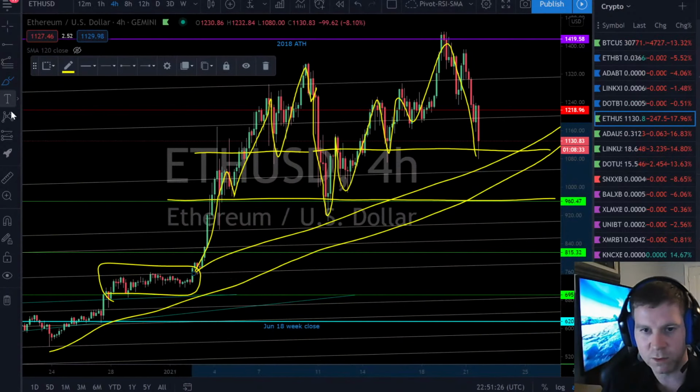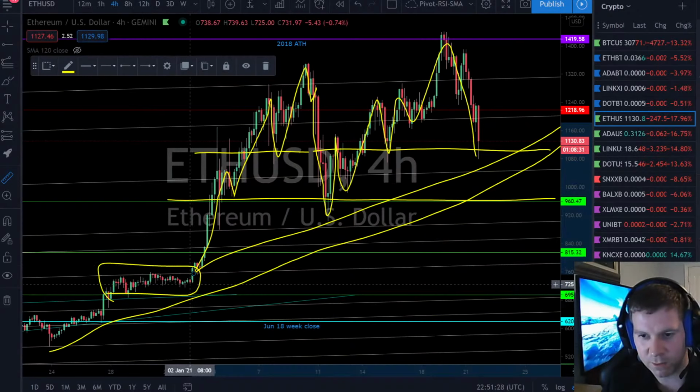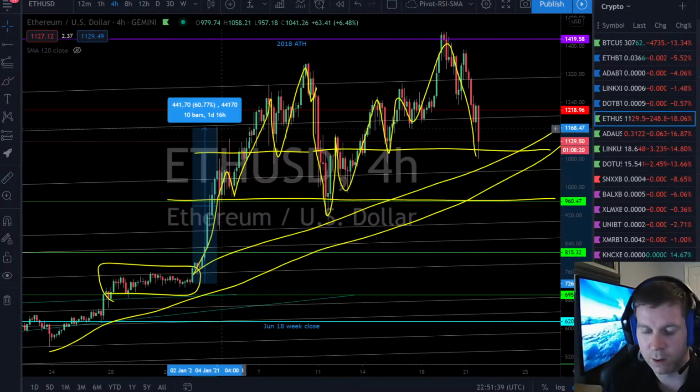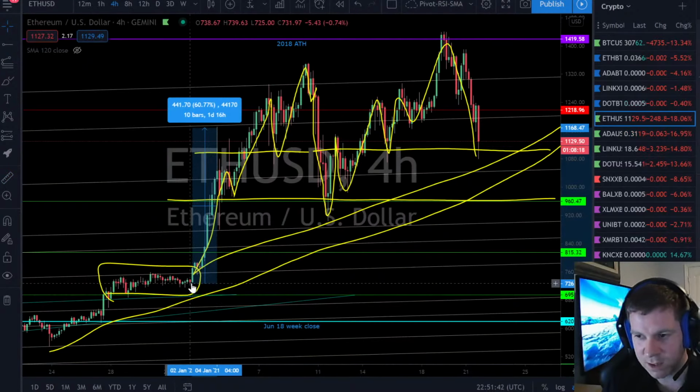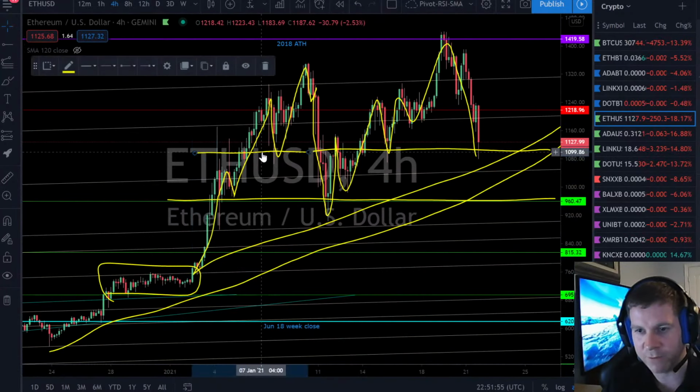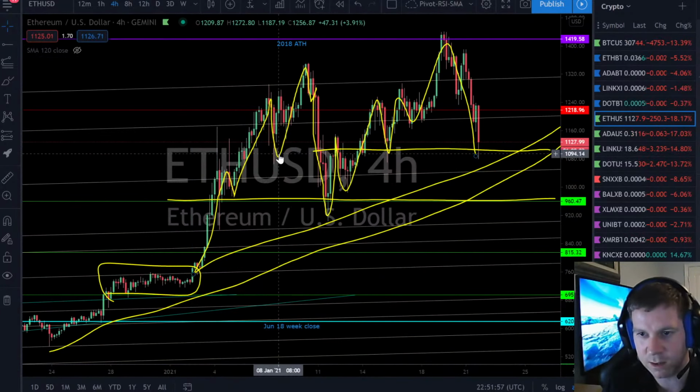Look at this move. You're going to see volatility. I'm on a 4-hour chart, and this is like a 24-hour period. This thing moved 60% in a few hours. It went from 600 to 1,168 or something in a day, roughly. That's volatility. That is strong upward momentum, and you're going to have volatility in both directions.